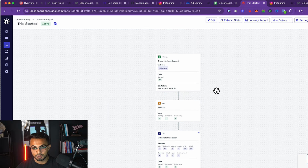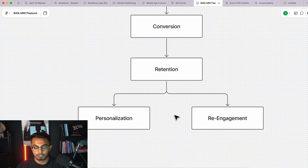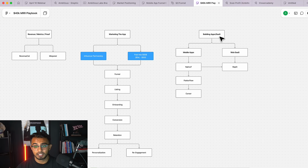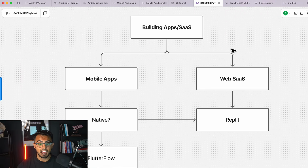And this is also part of what we coach entrepreneurs on inside of our accelerator. Okay, so that's the entire marketing and sales component of building an app. Now it's like, okay, how do you actually build it?